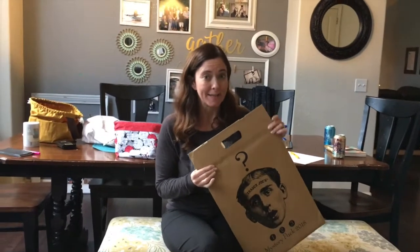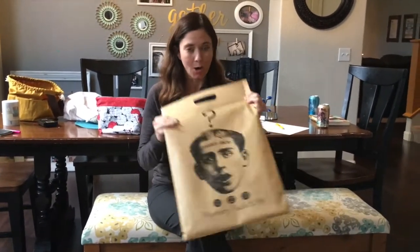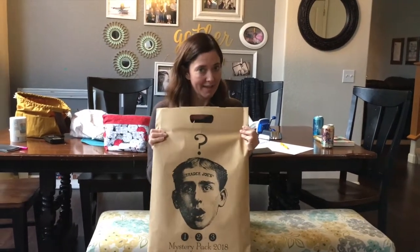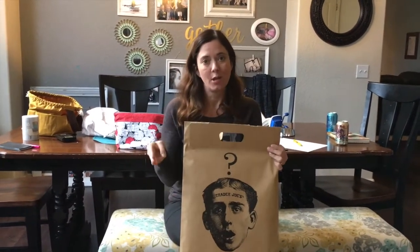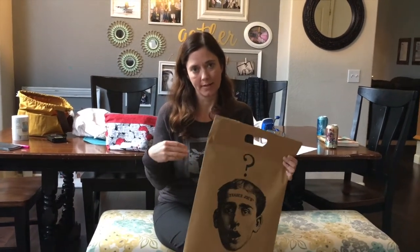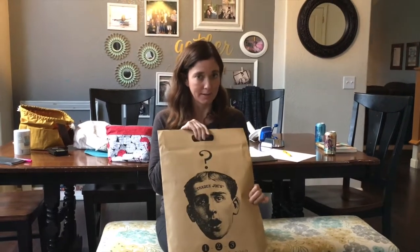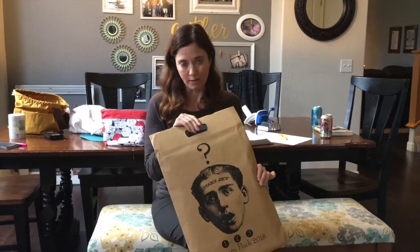A little insight, something that I look forward to every year. So these are the Trader Joe's mystery bags, and there's 3 reusable shopping bags. So here in California, we have to buy our own shopping bags. They cost 10 cents, or you can bring in your own reusable ones. So when Trader Joe's comes out with their mystery shopping bags, it's $3 for 3 bags, so super cheap.